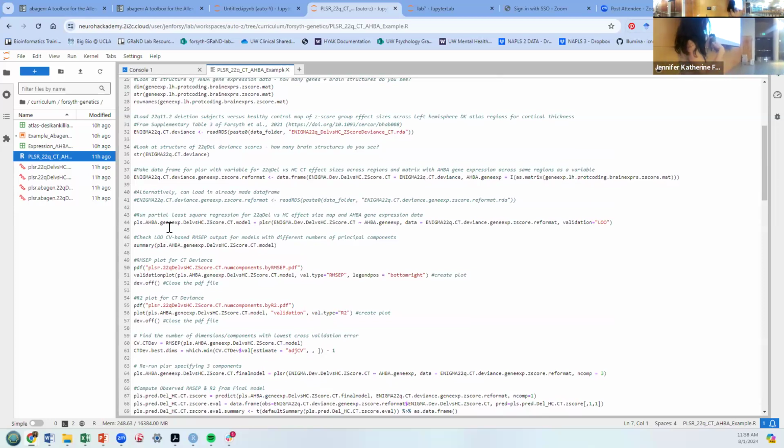We haven't specified how many components we think the model should have, so it's basically going to compute error metrics for the model each time leaving out one of the brain regions. If you run line 47, you can see some of those metrics about your model fit.